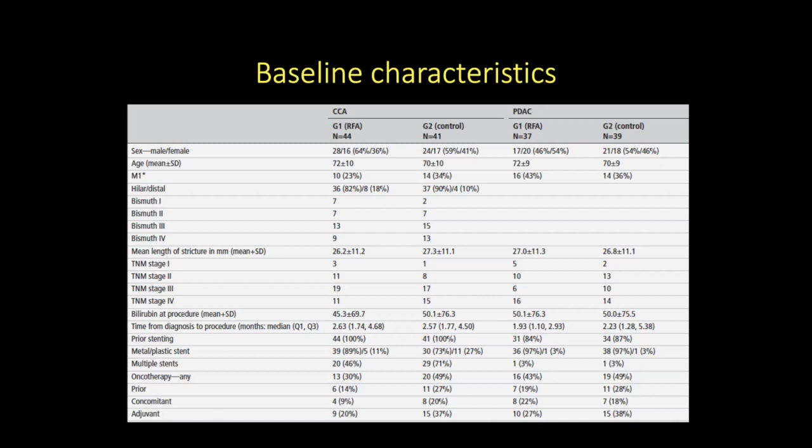In the cholangiocarcinoma patients, prior stenting was performed in all these patients. Patients were undergoing concomitant treatment for their malignancy in 9% in the cholangiocarcinoma group, 20% in the control group. And the majority of patients had undergone metal stent placement, 89% in the RFA group, 73% in the control group.